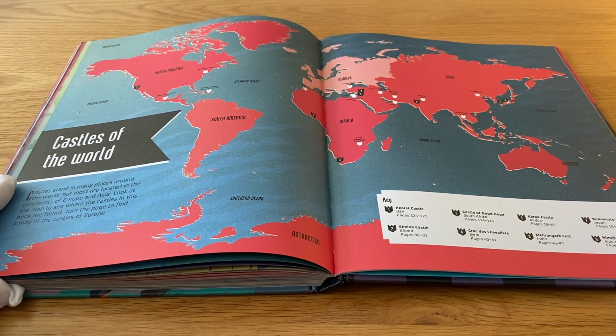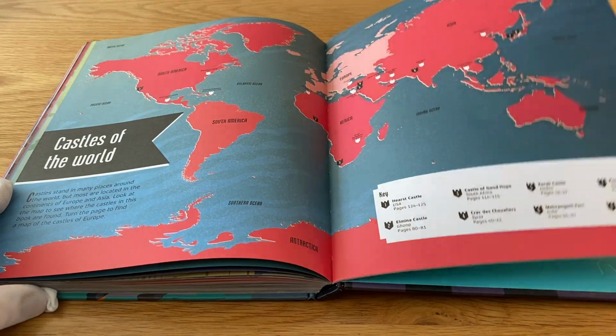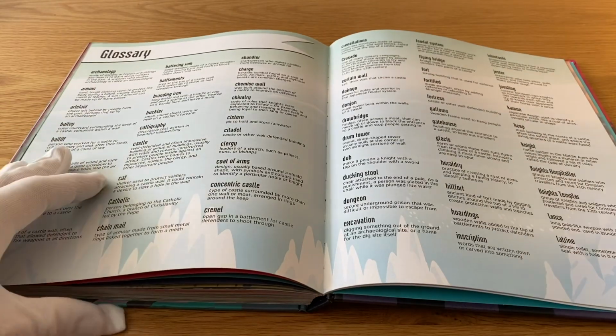And this is a layout of castles around the world, pointing you to which ones were where in the book. And then we have our glossary.